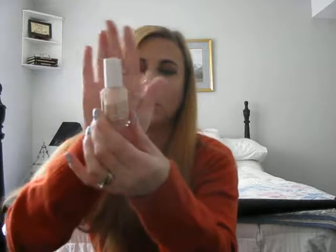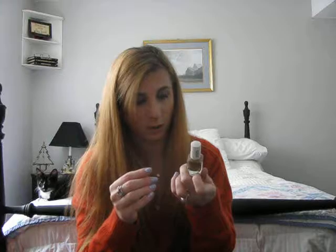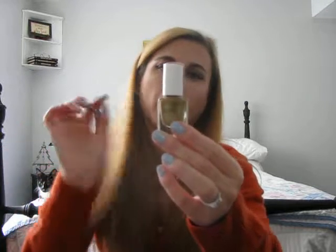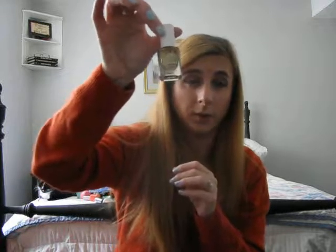And then I have this color. This is very pretty. This is called Brides to Be, and it's a nice brownie color, kind of a nude color. And the last one I have here is a textured nail polish, and it doesn't say the color or anything, and it's kind of a gold flecked color. It has a lot of flecks, you can see, and I don't use it that much. I think I'm gonna get rid of it.